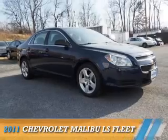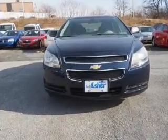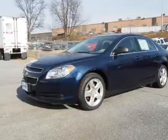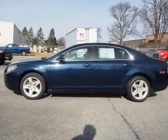Presenting the 2011 Chevrolet Malibu. It's powered by front-wheel drive, a 2.4-liter four-cylinder engine, and an automatic transmission. The features include electric trunk, alloy rims, power mirrors, traction control, anti-lock brakes.